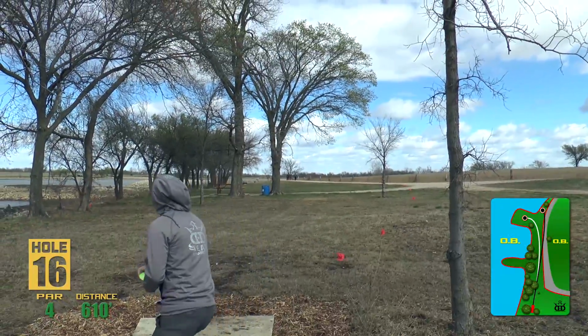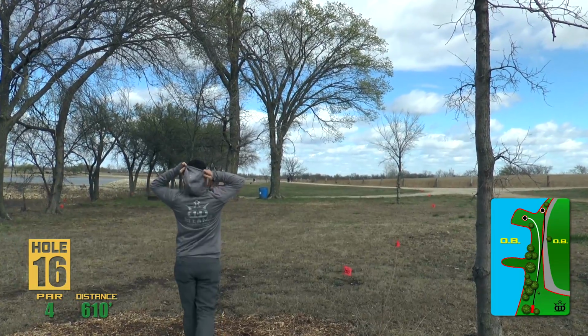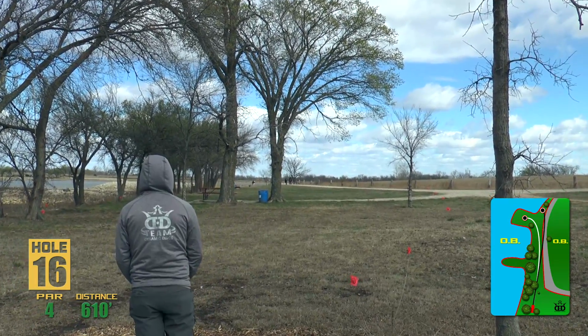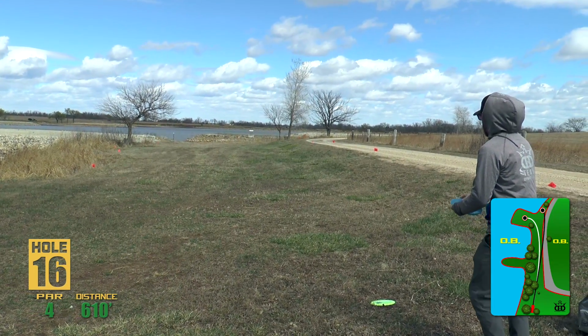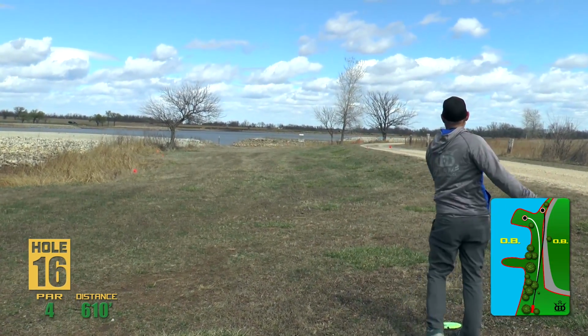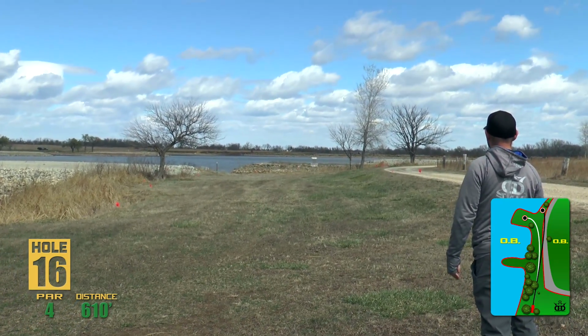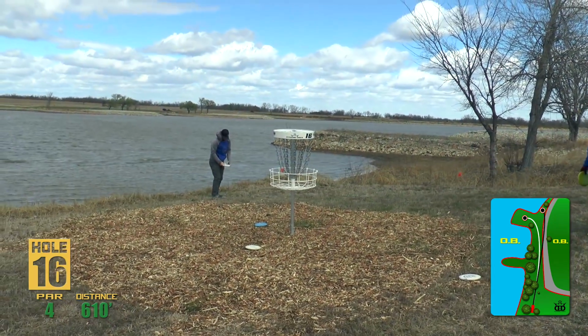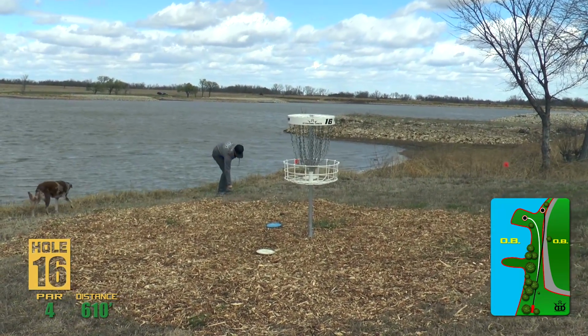Hole 16, 610-foot par 4. Probably the tee shot is one of the most important shots on this. You really need to get it down the fairway about 300 feet and stay as far away from that OB line there on the right as you possibly can. And the OB is pretty close to it down the left side and long as well. Coming down the stretch, this is a hole you're probably going to want to get your 3 on.